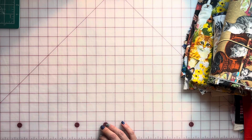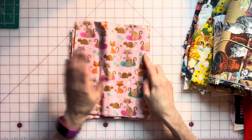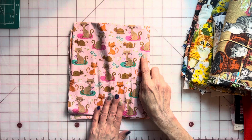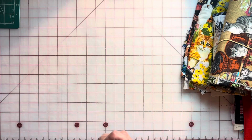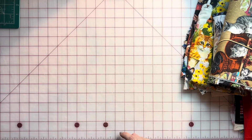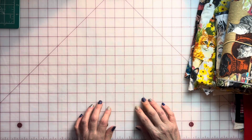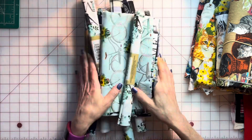And then let's see what else I got. Oh, I had gotten a yard of this cute little pink cat fabric. This was at Joann's too. So we have a lot of cat and dog theme patterns. I think that's it for the cats and dogs. I'm sure there are probably other ones that I'm missing, but I definitely want to show you. That's my Joann's haul.